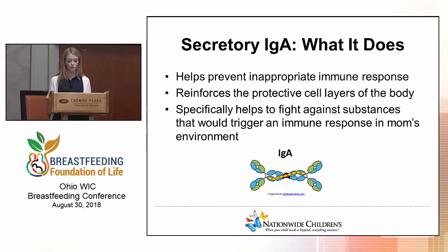Low levels may be associated with risk for development of allergies and other autoimmune disorders, supposedly through some studies. And lower levels have been found in some studies of colostrum in allergic mothers and mothers with infants who actually end up going on to develop cow's milk protein allergy.